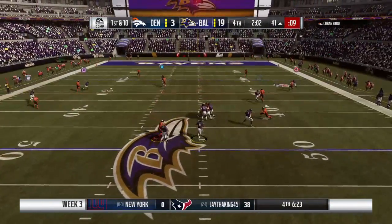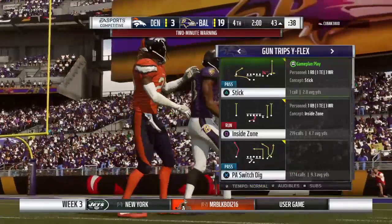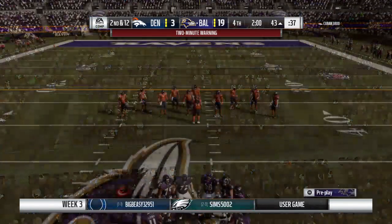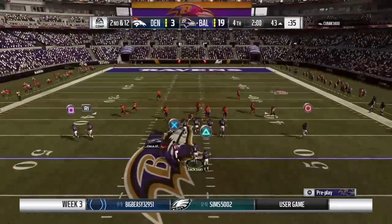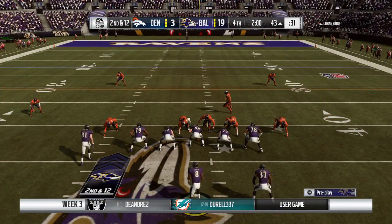Throwing now, Jackson on first down. And he's going to have to eat this one as down he goes. They'll come up after the sack on a 2nd and 12.